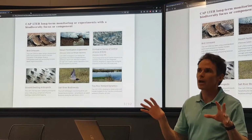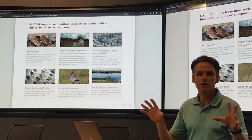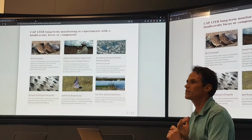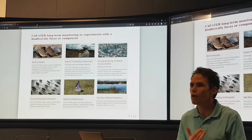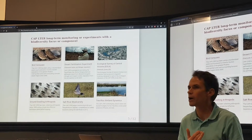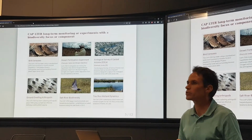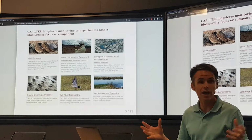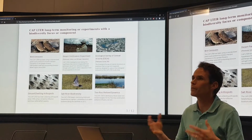So the LTER sites are all in these different environments throughout the world and in the United States, and they're each studying different things, so they're organized and go about their business in different ways. But one of the things that all the LTERs do, because they're charged to do this, is to create long-term data sets about key ecological indicators that are relevant to the environment that they're in. And so CAP has 10 or 12 of these long-term monitoring programs or experiments. We have teams of technicians that go out just about every day and collect data on all kinds of things. And it's a project-supported activity.